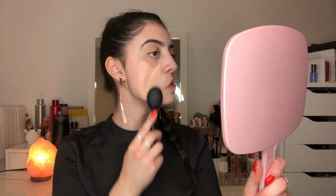Great application with this one, and because this is a very liquidy foundation from L'Oreal, this one's really dense and will really give you great coverage and everything like that. So just gonna smooth it onto my skin. I actually don't even need that much product with this one. Goes on so nicely, gives a really even look to the skin. I'm not going to do full coverage since I will be going in with concealer anyways.